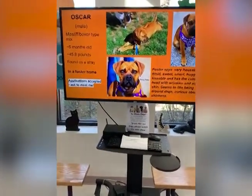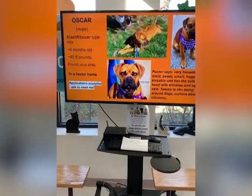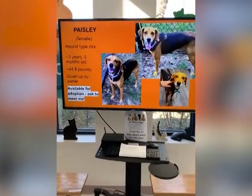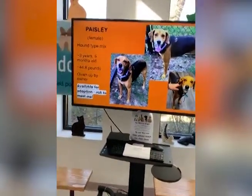Oscar is a Mastiff boxer mix, 6 months old, very housebroken. He is timid. He's a real sweetheart. This is Paisley. She's a Beagle Hound mix, about 3 years old, given up by owner. She is available for adoption. Ask to meet her.